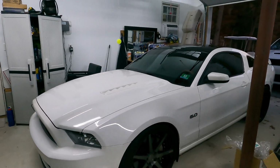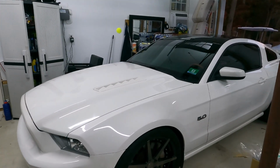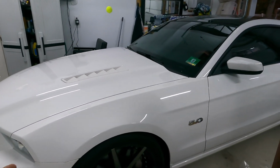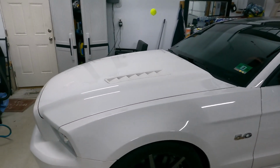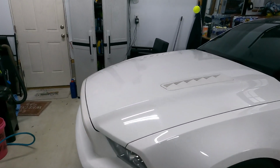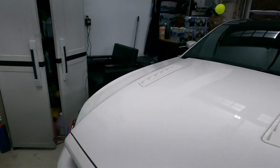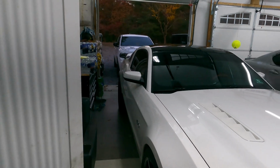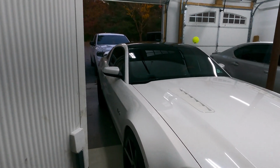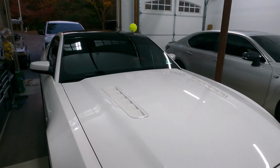Now, when we were changing the oil, I did look this car over bumper to bumper. We do have lowering springs in this car. It came like that when we bought it, and the shocks are blown. So this winter, we are going to be starting to look at coilovers for this. And hopefully this winter, we go ahead and tackle that. We get this thing sitting nice and pretty, driving right.